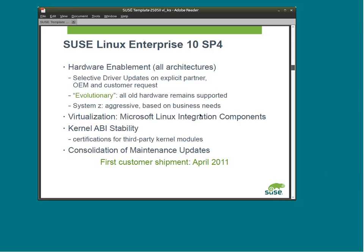So if you have SLE 10 that is not running on SP4, the chances are you're either going to have to pay for extended support or upgrade to SLE 10 SP4. So I would highly recommend, if you're still on SLE 10, to get onto SP4. It's going to make support a whole lot easier for us and for you going forward.